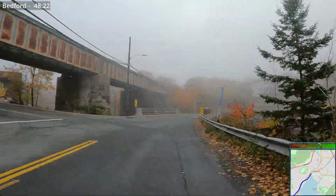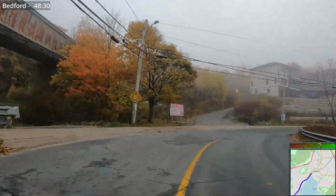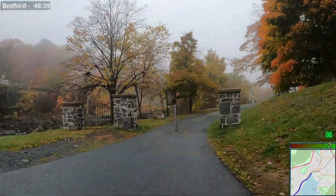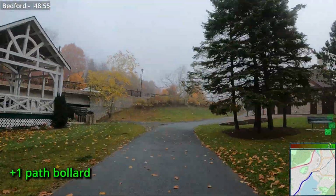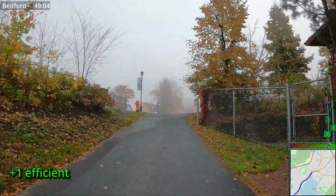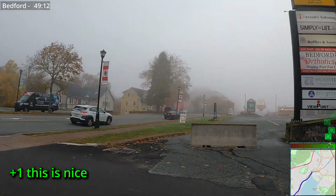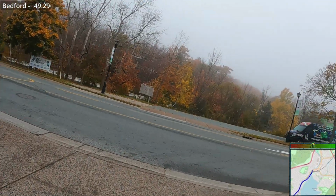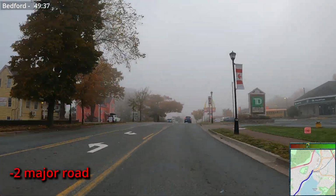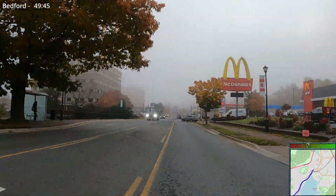I'm as close as I can get to my destination on Shore Drive, so I'm moving through Fish Hatchery Park to get back to the Bedford Highway. I'm back on the Bedford Highway without any bike infrastructure, but it's only going to be for a little bit.